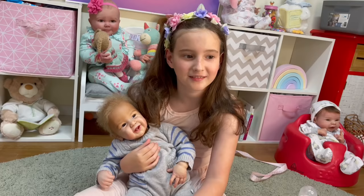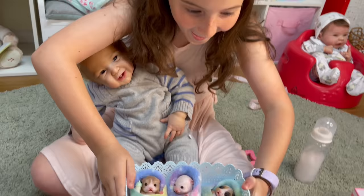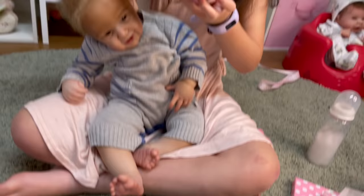All right, now I've got something here to show you that's going to be available on our website. Okay, Aliyah, they're so cute. Are you ready to see them? Oh, how cute are these? What animal are they? They're little hamsters, or I think they're like guinea pigs, like we call guinea pigs here in Australia. Oh my gosh. I wish I could have one.